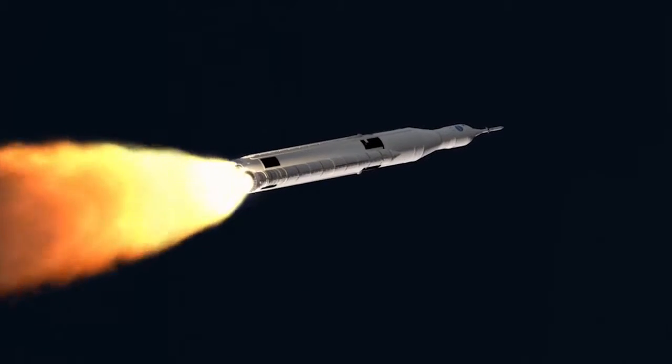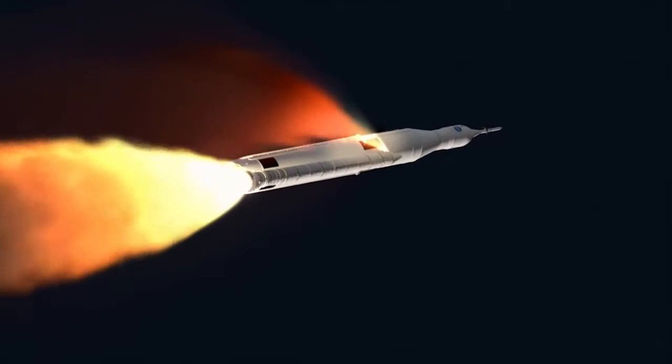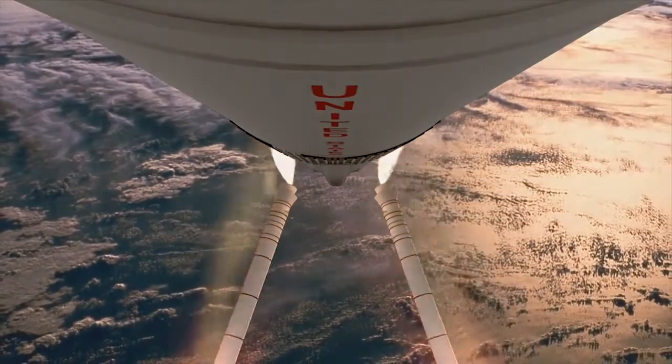Structurally, we've had to make some changes. The aft attach point of this booster, in order to accommodate the structural configuration of the SLS vehicle, has been moved several feet aft. And actually, this QM1 test will be the first test in a static configuration that we've done with that actual SLS attach point in place.